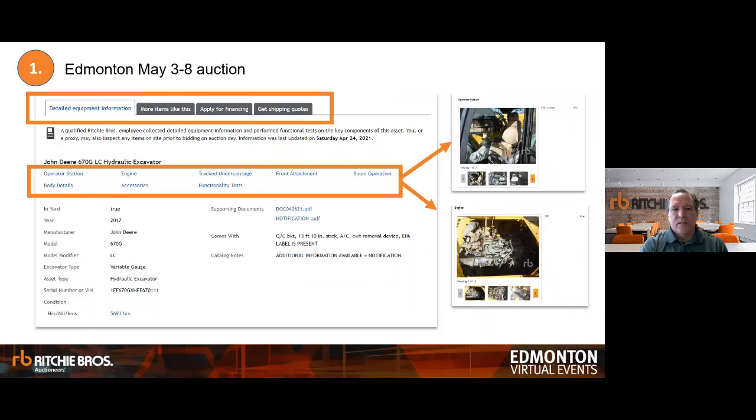So we can go into the operator station, we can look at the engine, undercarriage, attachments, and you'll see the specific pictures related to that area. So not only will you get the normal four corners, but then there's detailed pictures provided to give you an additional detail level of that asset.